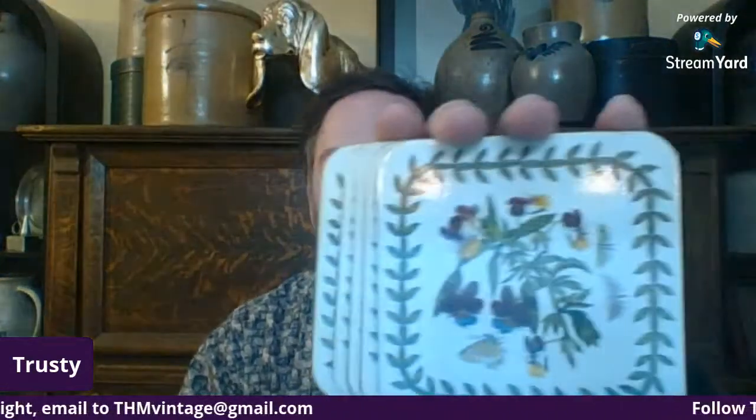This is not the cookware. This is just the coasters, but it is a box set of 6 coasters, and the entire set is here. So that is relatively rare when you're starting to get into these vintage coasters. I would say these are not super old. Just based on the decor, these are probably hanging out around the 90s, maybe 2000s.